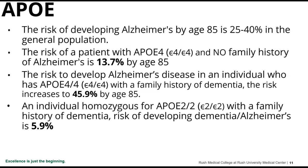Now, the risk of developing Alzheimer's in a patient with ApoE4 and no family history of Alzheimer's, so you've got 2 4s, is 13.7%. Well, that's actually lower than the population risk, right? But you have 2 ApoE4s. However, the risk of developing Alzheimer's in an individual with 2 ApoE4s and a family history of dementia now is 45.9%. So far higher than the general population risk.